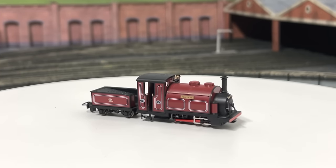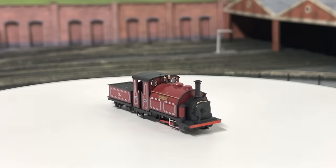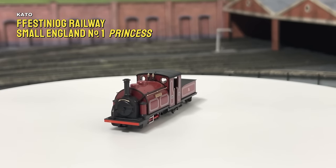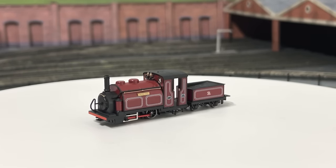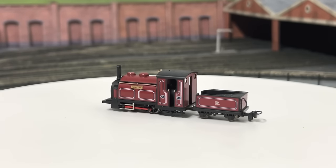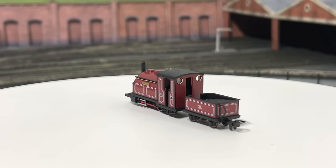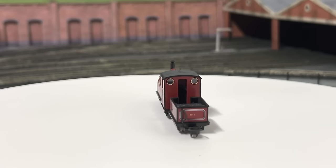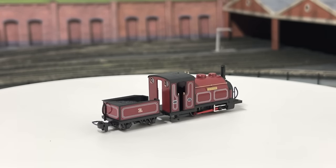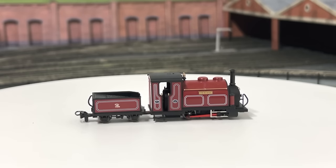Representing the Festiniog Railway is the George England No. 1 Princess by Kato. The fact Kato, of all companies, made this is pretty amazing. It's the first British loco that's available worldwide. You can go onto Train World or Amazon and just order this. It's a nice model, though it's pretty light in my opinion. I wish it had more die cast on it.